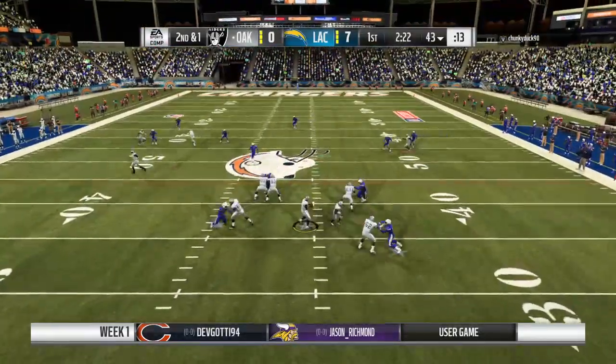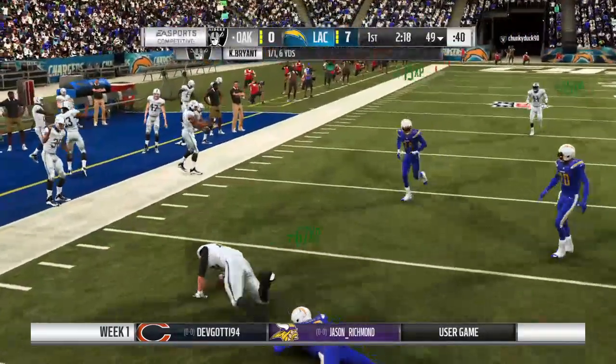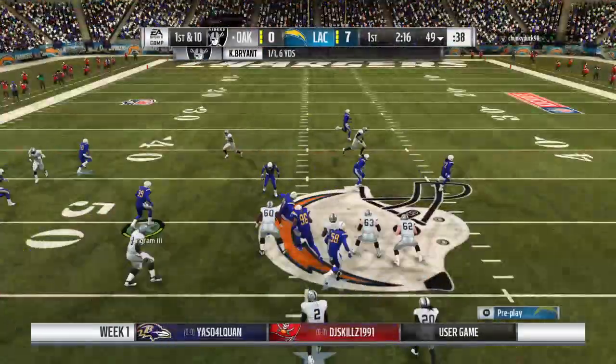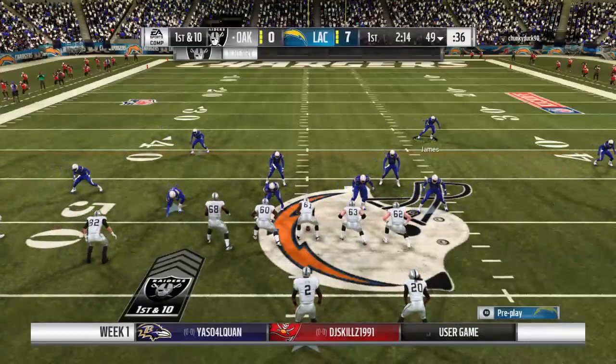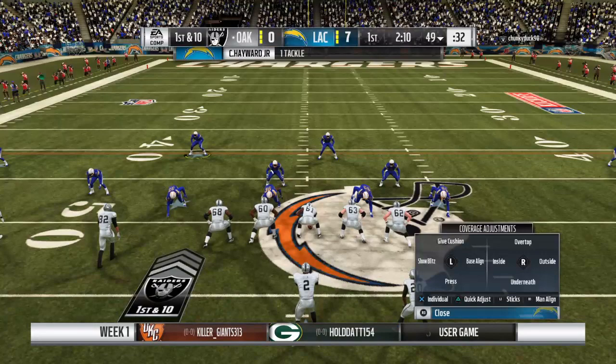Now a shotgun snap as they'll look to throw. Henry's got it out on the left side. And he'll be brought down just shy of midfield at the 49-yard line. It'll go as a gain of 6 that time, and it moves the chains as well.